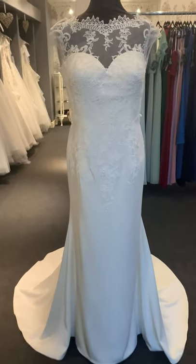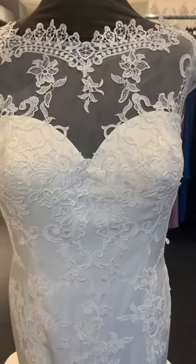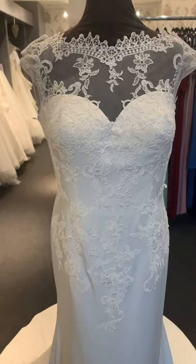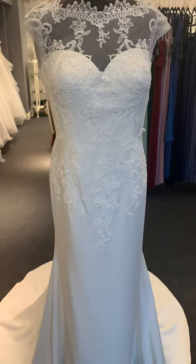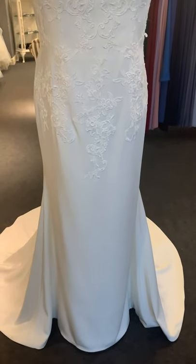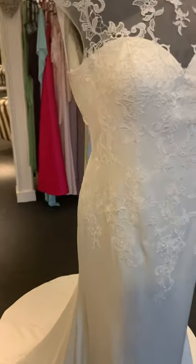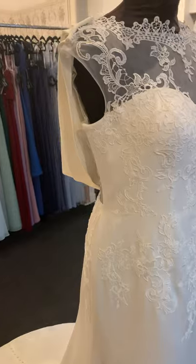Today we are introducing you to Dakota. Dakota is a crepe dress. She has an illusion neckline with lace applique on it, and the lace comes down just below the waist. She's a column dress, nice and fitted there.